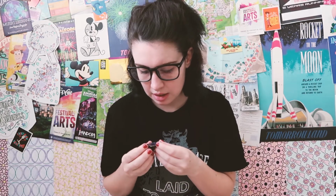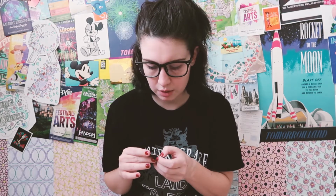And then these last four are just a villain set I traded for on Facebook. Someone wanted stuff. The only thing I don't like about this is these guys are screen printed on here. They're really cool designs and really cool colors, but I feel like they're gonna chip really easily just because they're screen printed on here. So yeah, I traded for these ones as well.